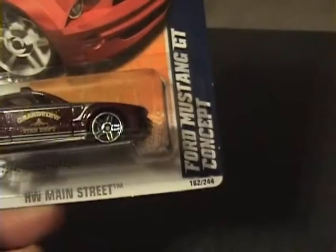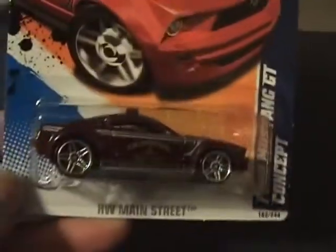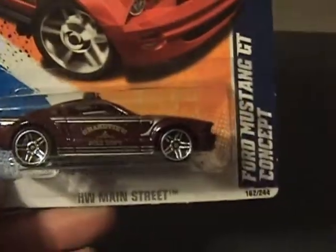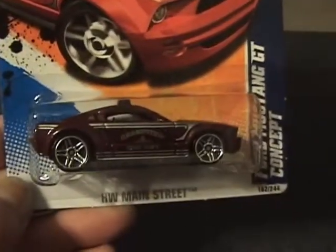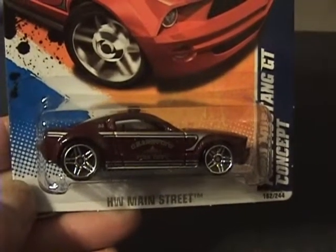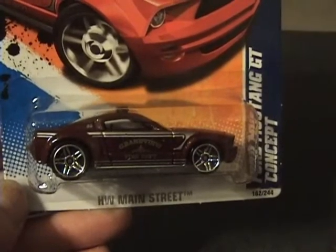All right, here we go. This is the Ford Mustang GT concept. Now this is in a, looks like a fire department. Yeah, it is a fire department Tempo. This is one of the ones we got today at the Kmart day.